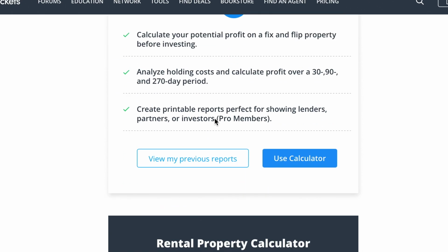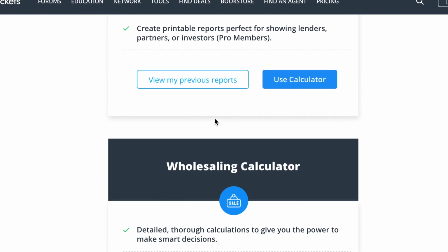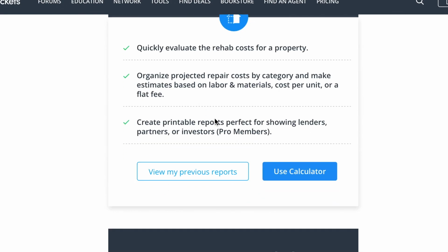For the purpose of this video, I'm going to show you guys my way to analyze and crunch the numbers on a house hack property. First, you're going to calculate the loan payment. For calculating the loan payment, you can go on biggerpockets.com. They have a fix and flip calculator, rental property calculator, BRRRR calculator, wholesaling calculator, rehab estimator calculator, as well as the mortgage payment calculator.